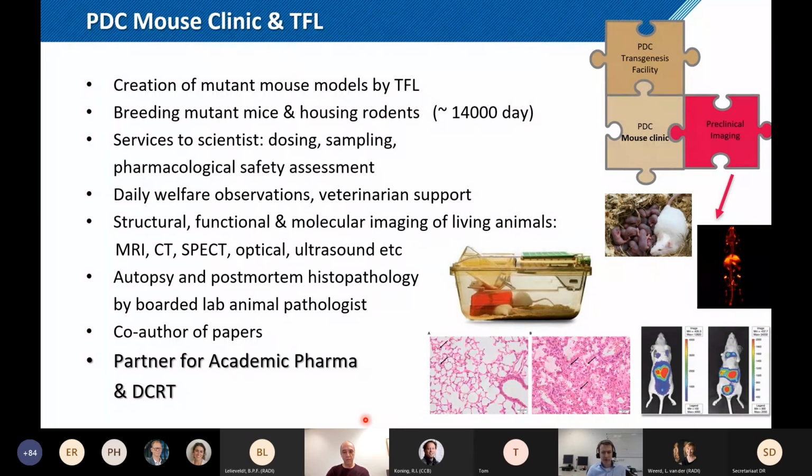And also by centralizing these within facilities, it also enables responsible animal experiments, of course, along the guidelines of the replacement, reduction, and refinement.